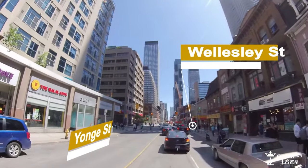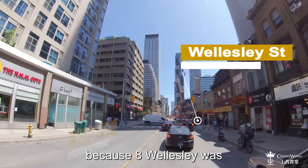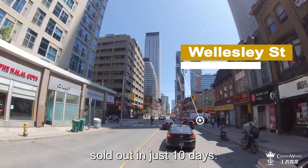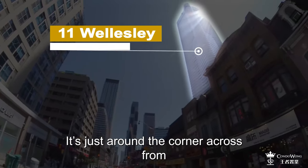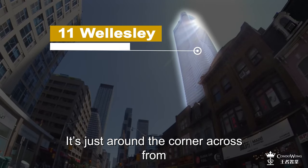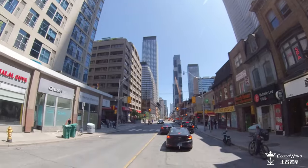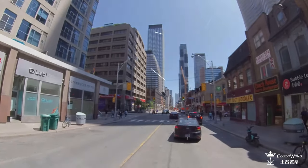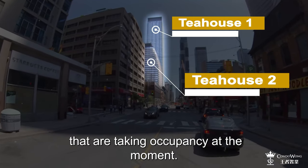Here is the Yonge and Wellesley. We talked about this intersection a lot earlier this year because 8 Wellesley was sold out in just 10 days. It is just around the corner across from 11 Wellesley. Then we have the two Teahouse towers that are taking occupancy at the moment.